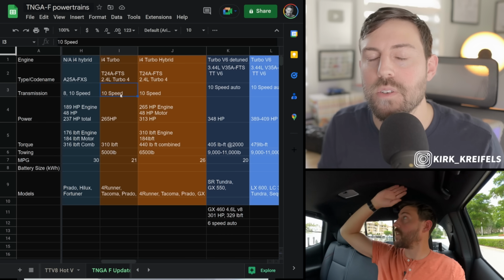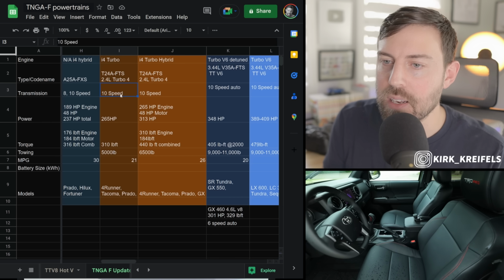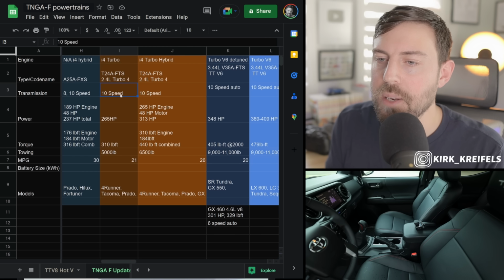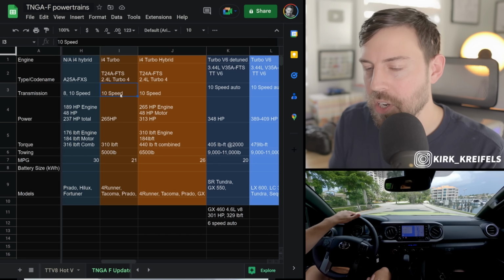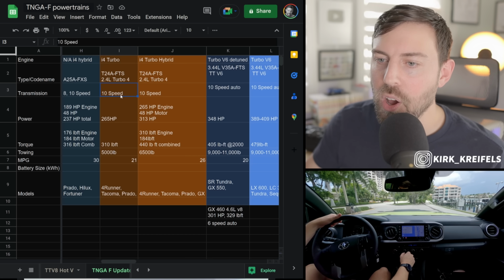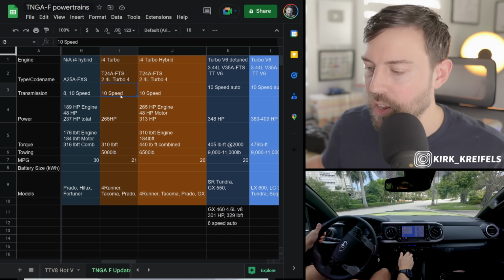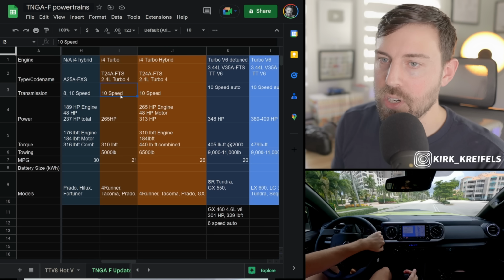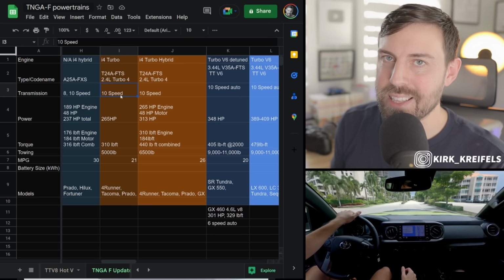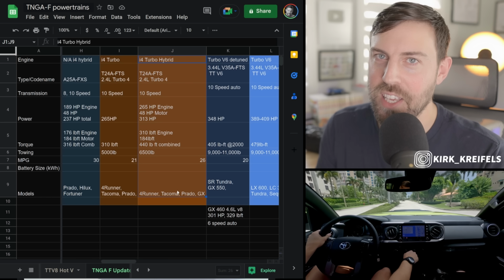This alone is really going to help out the Tacoma, which I believe is still on a 6-speed. You can get a 6-speed auto or a 6-speed manual in the Tacoma if you were to buy a 2023 model, but 2024 will have 10-speed only, more than likely. That's just, nothing is official yet, but we have this 10-speed auto already in the Sequoia and the Tundra. So same platform, I would expect the 10-speed auto to be carried over.